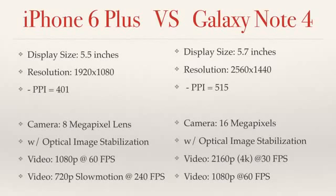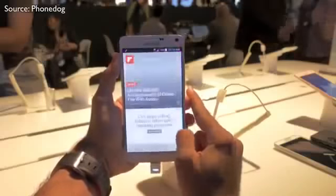Now the Note 4 does come with its own additional features. Firstly, you've got a heart rate sensor at the back of the device, which is going to be useful for your health apps. But the key feature on the Note 4 is that S Pen. Now this is something that sets it apart from lots of other devices. You don't have to use it if you don't want to, but if you do want to use it, it's the most accurate pen that you're going to be getting on any smartphone.